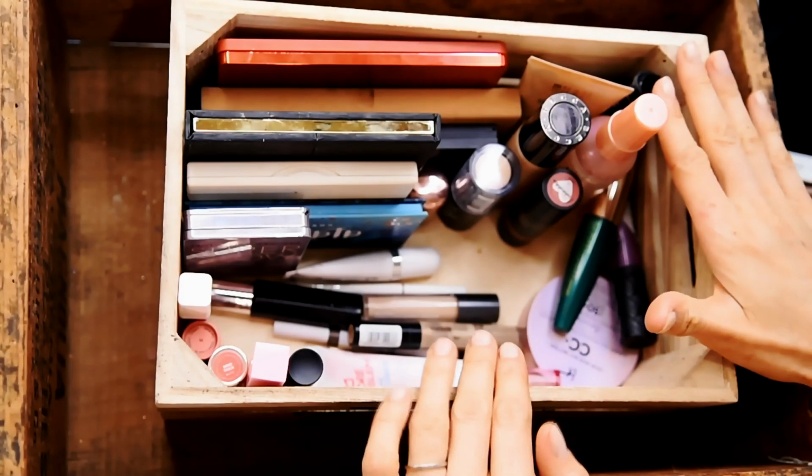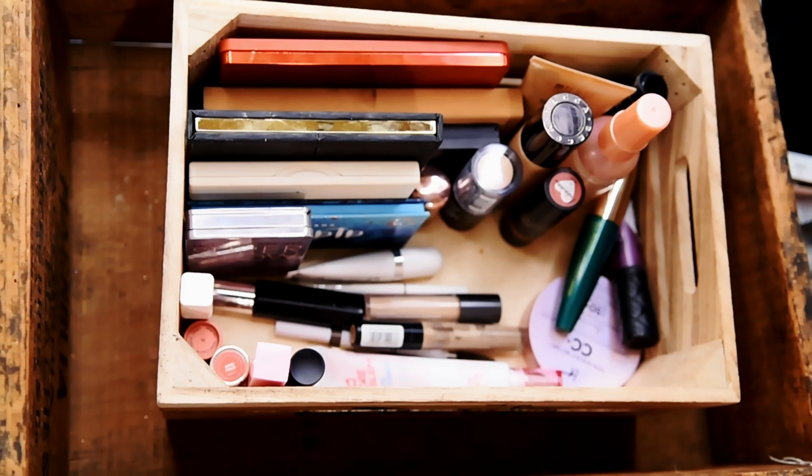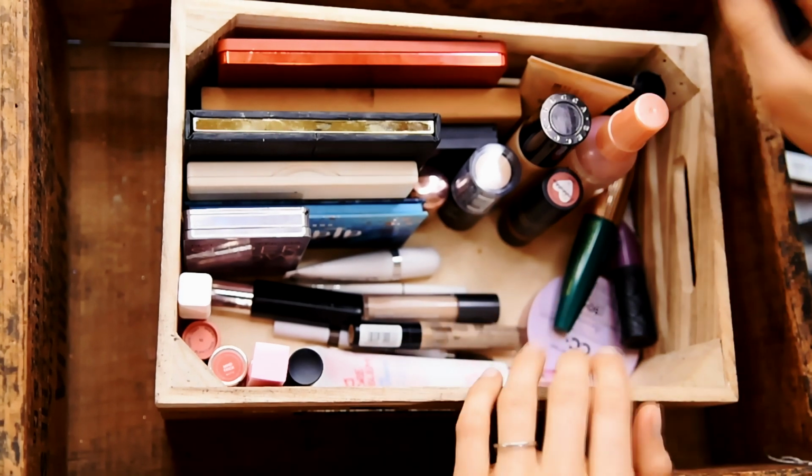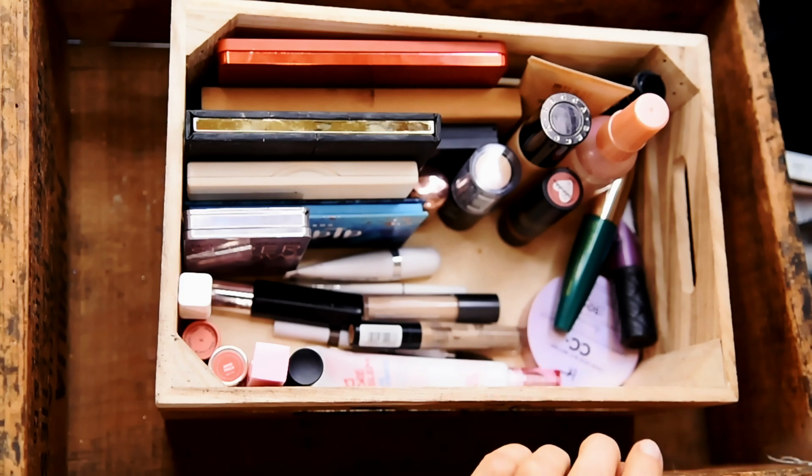Alright you guys, so here is everything that I picked out for this month. I'm going to try my hardest not to bump my camera. It is literally right next to me. This is everything that I picked out. Let's go ahead and start with complexion products. So I'm going to start with a couple of primers.